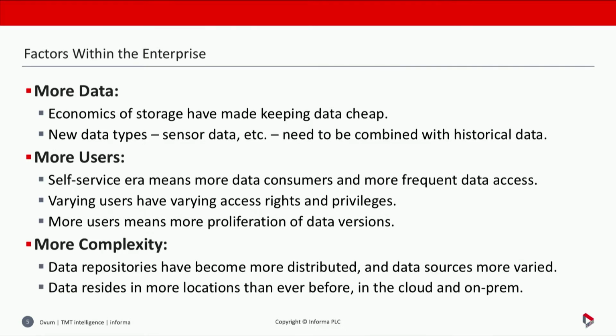And then finally, there's more complexity of data. Data repositories have become more distributed. The data lake is not just a monolithic Hadoop cluster on-premise anymore. There's cloud storage. There are multiple data lakes in many cases. How do you manage across those? Data resides in more locations than ever before.